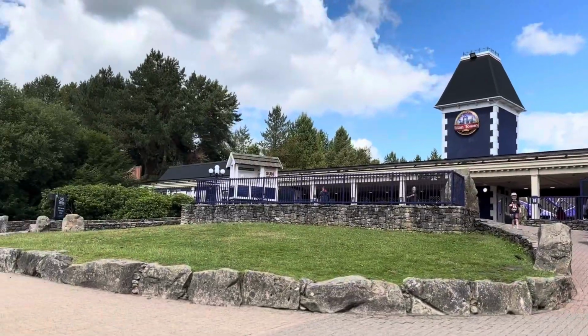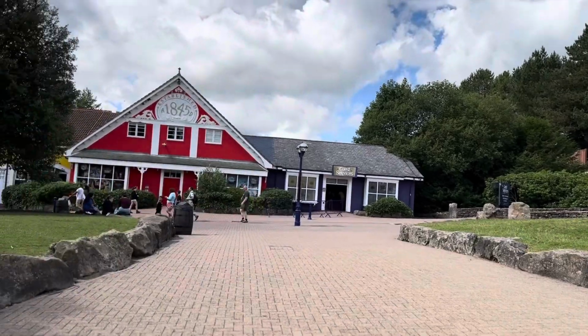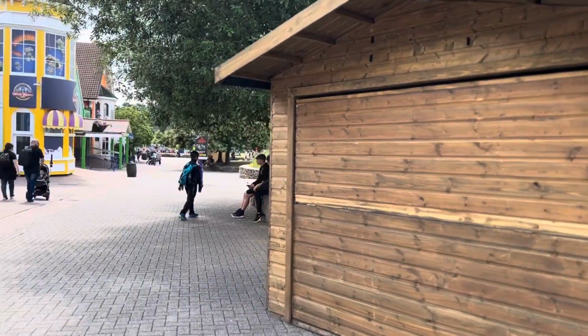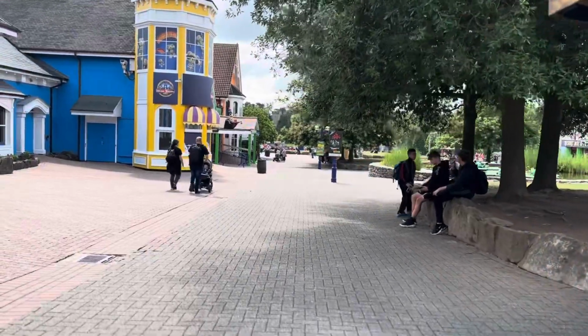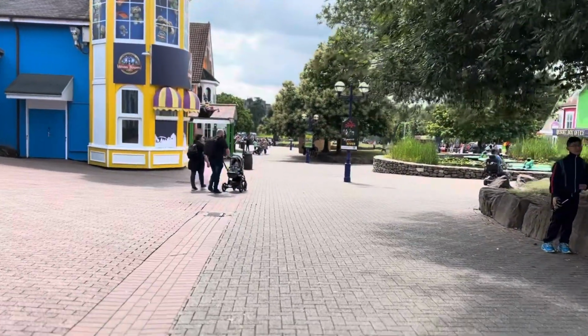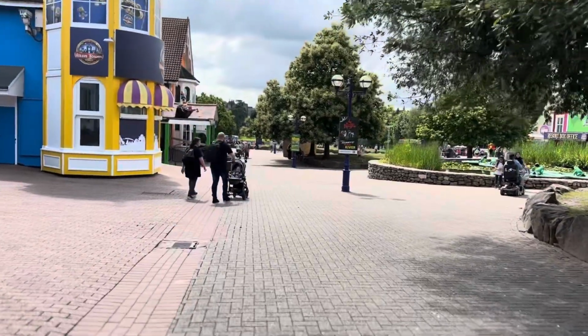So we are in the park now, and these little sheds have popped up. There's one here, and then there's one a little bit further down. Not too sure what they're for, maybe little food and drink, beverage, whatever places, we'll see.